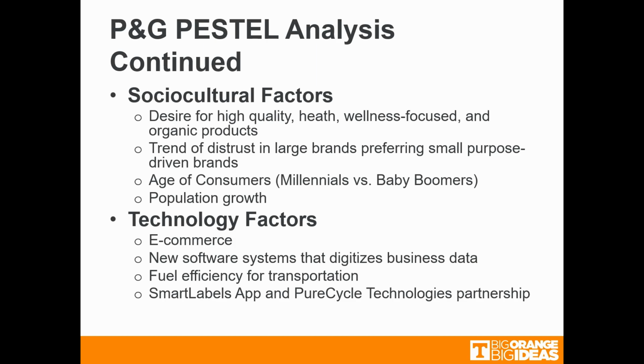Moving to technology factors, a large area for technology factors is involved in e-commerce. There's also new software systems that digitize business data, putting data in the hands of important decision makers easier. With added technology, there's better fuel efficiency for transportation and lower costs. And then P&G specifically has focused on technology such as Smart Labels app and Pure Cycle Technologies partnership.